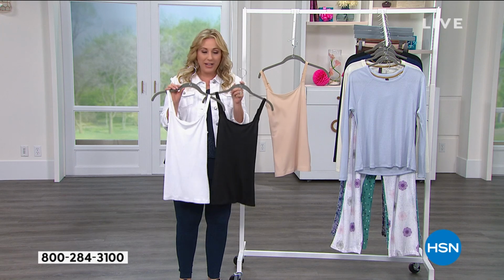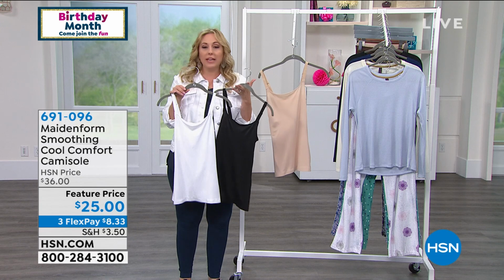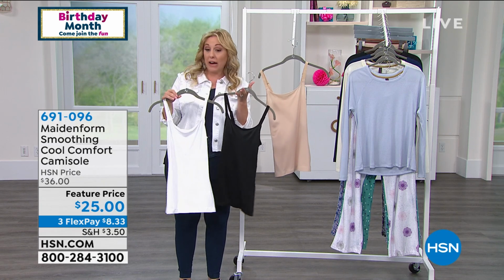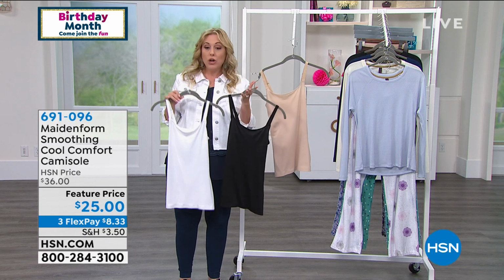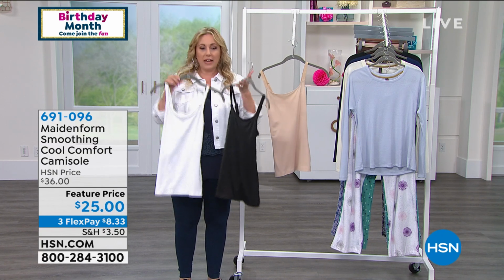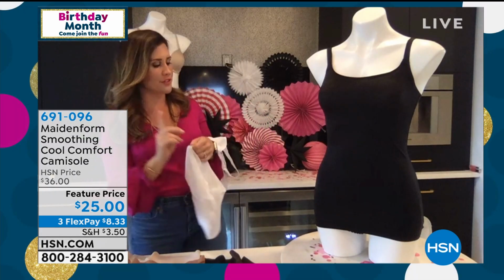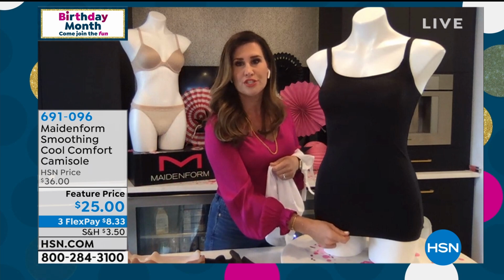You cannot live without a great tank, a kind of smoothing camisole, something that you can have peek out if you wanted to, like have it show, or just have it as something, even in the winter with those itchy sweaters, to wear something smoothing underneath, right? That's a great idea. And another thing I want to mention is we've given you this really generous length.